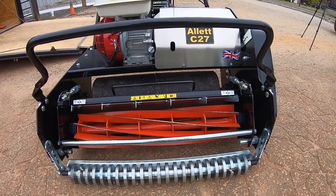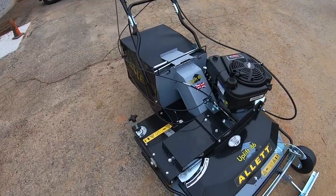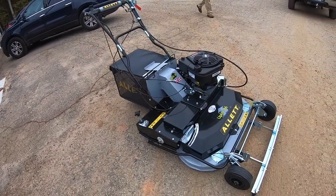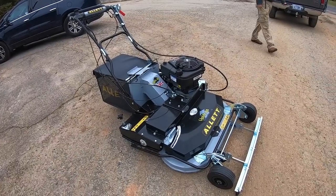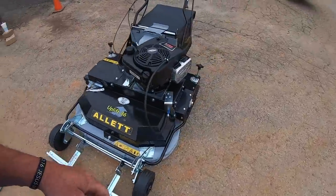Whew, boy, that's nasty looking right there, man. It's like little miniature British Army tanks. You said you built them good, didn't you? We try to. It looks pretty dang rugged to me.